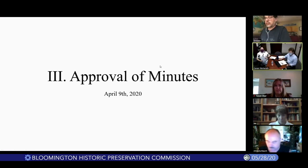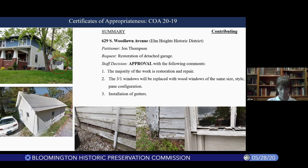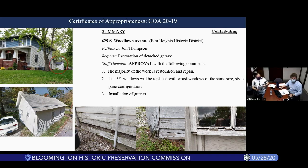All right. Let's move on to COA and staff review, which is COA 20-19. So this was a staff approval. It was essentially a restoration work done on what appears to be an original accessory structure to this building here. This is the view from Woodlawn Avenue. It's in the Elm Heights Historic District.